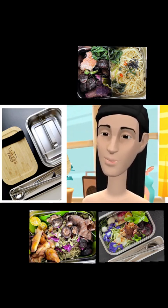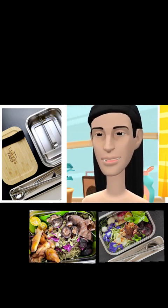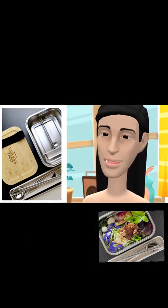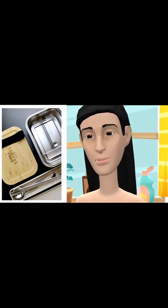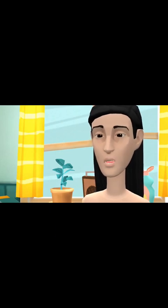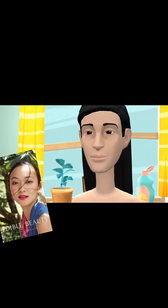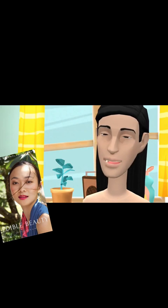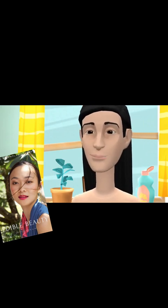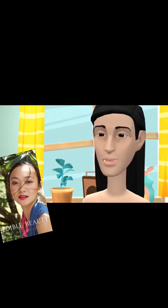Now, we created this lunchbox as an accompaniment to Edible Beauty, your complete guide to eating for health, beauty, and anti-aging. The focus of anti-aging interventions in the last decade seems largely focused on cosmetic interventions. But did you know that many cultures celebrate longevity as the true mark of successful aging?